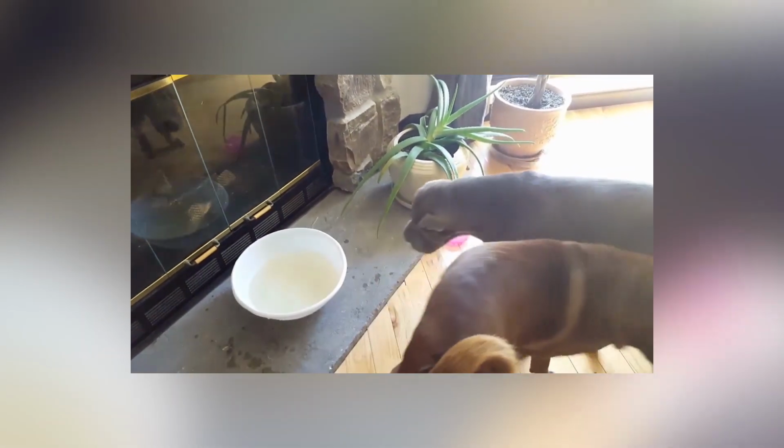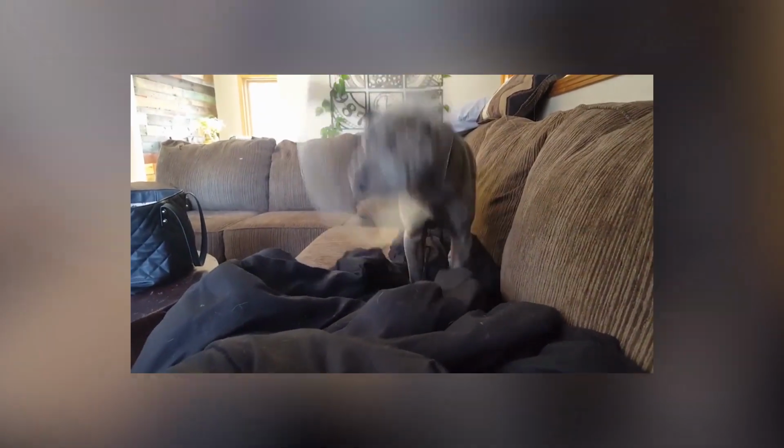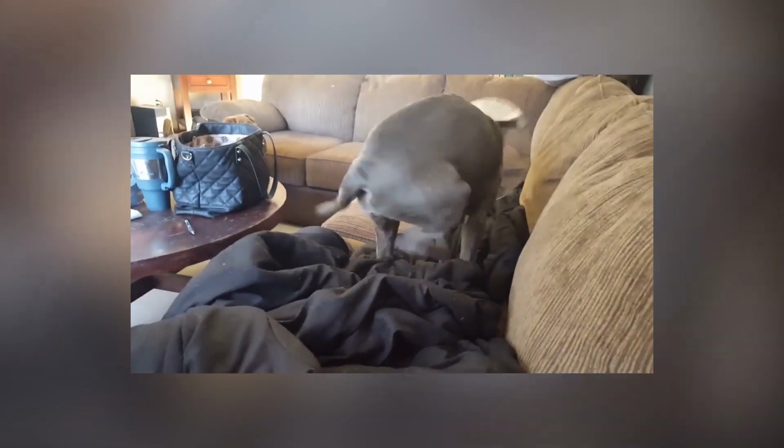However, it's essential for their folds and wrinkles to be checked on a regular basis and kept clean, and always dry them thoroughly, because if moisture builds up in the wrinkles, it provides a perfect environment for a yeast infection to take hold, which can be very hard to clear up once it settles in.